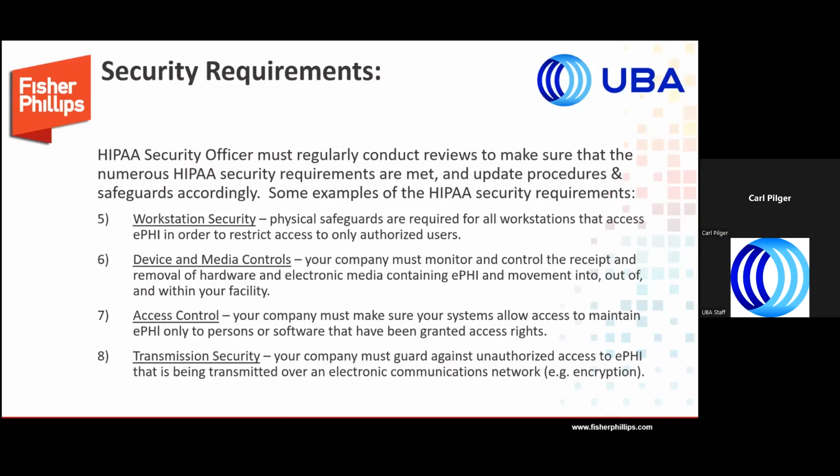Again, setting up protections to control the access to your systems so that only those people or software that have been granted the rights can get to where the ePHI is. That's a very important component of what the security officer is going to do in making sure that you've done a proper risk assessment and therefore can show that you understand and have complied with your security rule obligations.